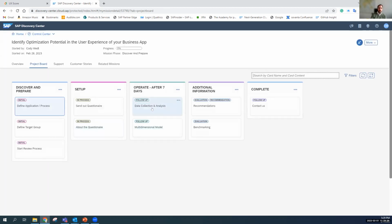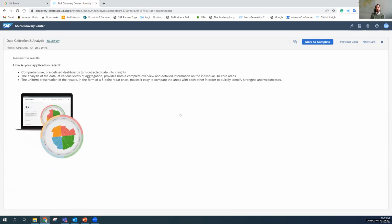So with that, the questionnaire is then sent out, and usually about 7 days. We want to wait until people are able to provide you feedback. You're able to go in and see that radar chart and really look into the insights of what people have provided you. And it's also a great way to share that with the team that's working on the application, or even your key stakeholders.